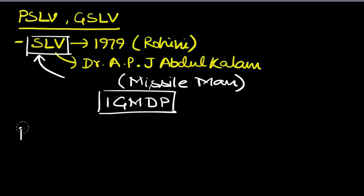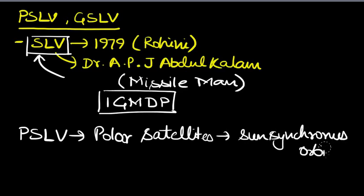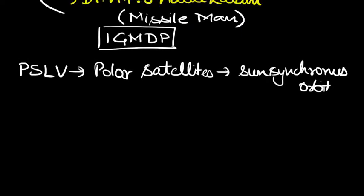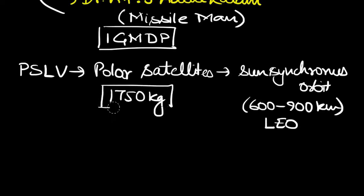Now when we talk about PSLV, its full form is Polar Satellite Launch Vehicle. So it is used for launching polar satellites into sun synchronous orbits. This sun synchronous orbit I have already explained to you in the last lecture. This sun synchronous orbit is 600 to 900 kilometers away from the Earth. That is considered to be LEO, and the weight which it can carry is about 1750 kg. This is the highest capacity it can take.